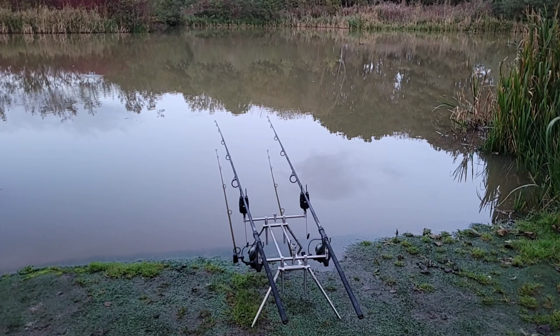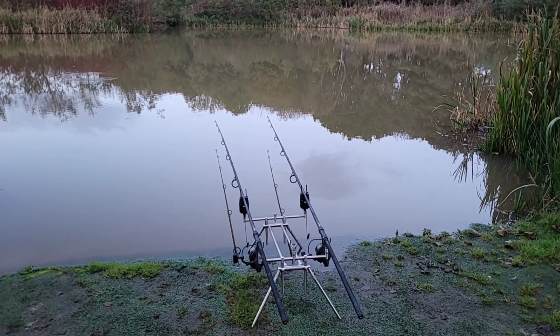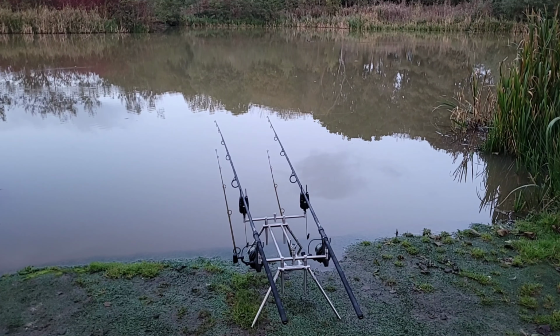I'm not catapulting any bait over the rods. I'm not spotting any bait over the rods. It's just solid bags fished on their own in the deeper spots. So yeah, that's how I'm fishing it.